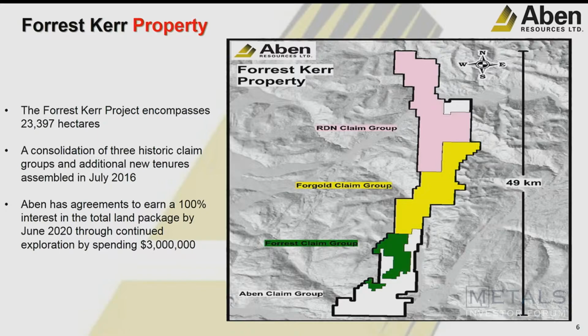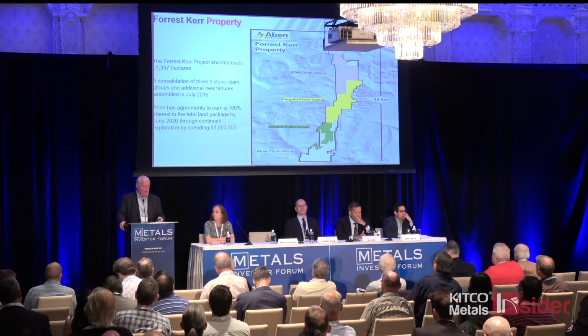The Kerr fault runs right up the whole length. The property's 50 kilometers long. That fault is a major conductor for a lot of activity that's happening geologically in the region. In order to assemble it all, we will issue over 4 years 7 million shares, but we're spending $3 million in the ground throughout the whole property. That's over 4 years. We're almost there in terms of spending in 2 years. And at the end of the day, we get 100%. It's a good deal.